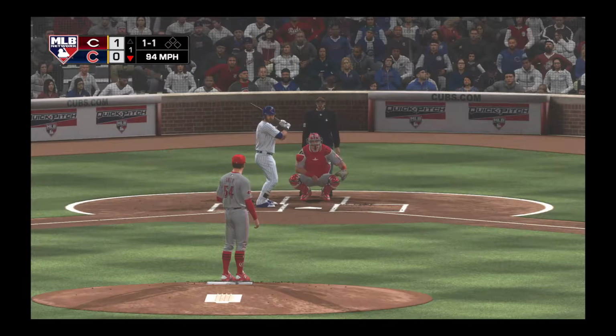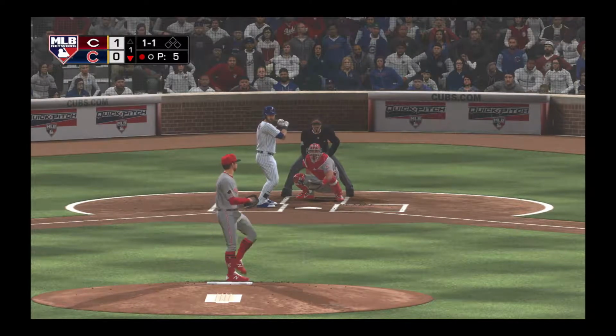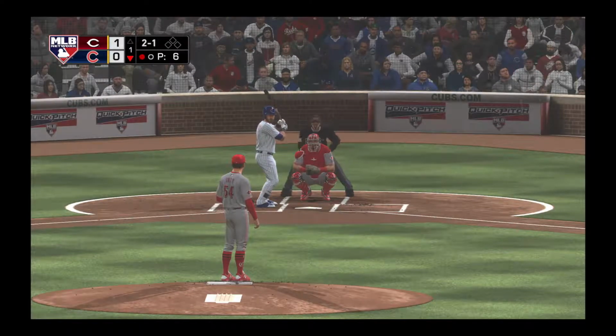Now a check swing, but he holds up in time. Ball 1. Descalzo, a California-born ball player. This is his first year at the big league level. And there's ball 2 now. Gray is a guy that's able to keep the bat off the ball.